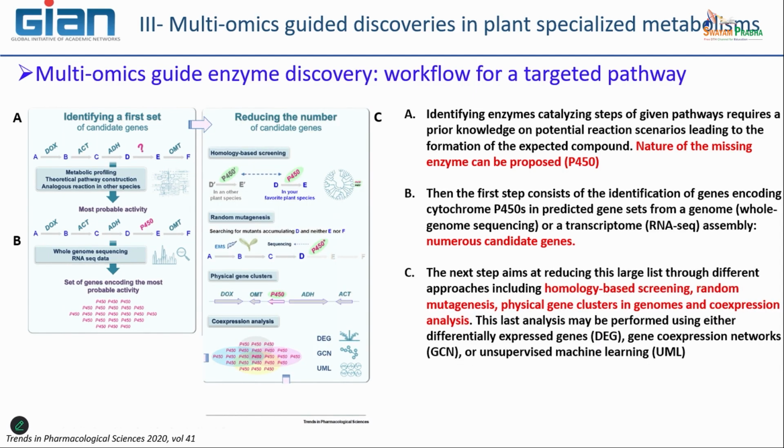This is perhaps the more difficult choice of the strategy we have to develop in order to decrease the number of candidates. For example, there are four different strategies. One is named homology-based screening. I will show you exactly what it is.